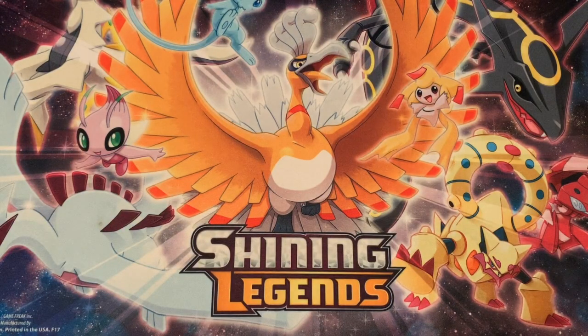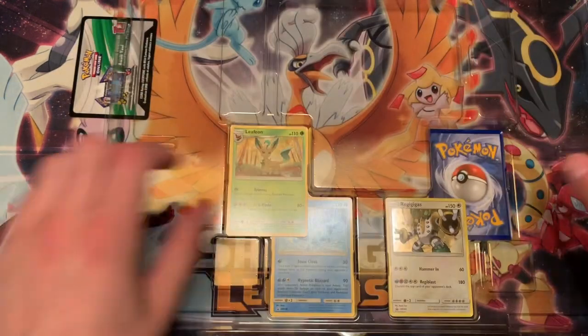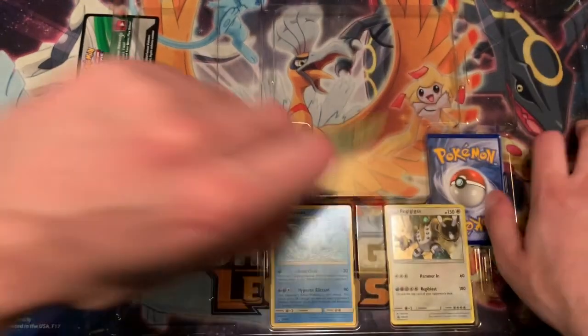I'm going to move that off to the side and we're going to do the promos first. Let me just make sure I get the stuff out undamaged. Code card for the box. And then, oh, wait, what? I didn't even know this. I saw people online saying that there were more promos. I didn't know this is what they meant.